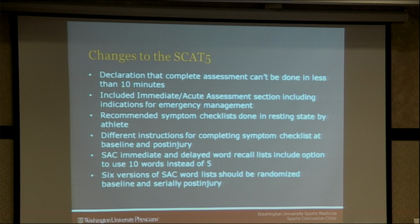So what they talked about with the changes on the new SCAT-5 compared to the SCAT-3 is they made the actual declaration that it takes a minimum of 10 minutes to do this assessment. When you put that out there, that has a lot of implications for sports societies and sports organizations. If I really want to be serious about concussions, and the international experts are saying it takes a minimum of 10 minutes to do this assessment, and I give anything less than 10 minutes to do that assessment, that's a problem. So we have to think about that.